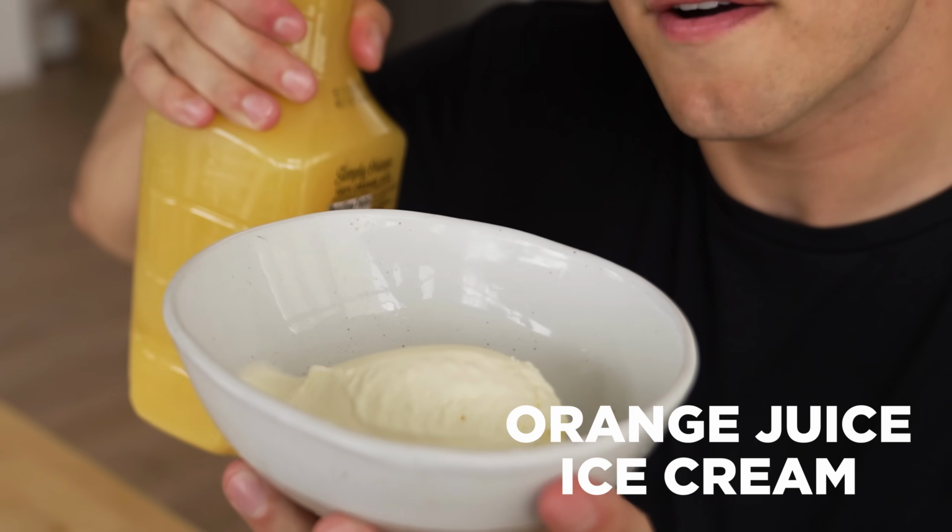And if you're in the position that you have vanilla but no PB&J, add the next best flavor we tried today, a little bit of orange juice. In just a few seconds, you will literally be eating an orange creamsicle out of a bowl, and it will be delicious.